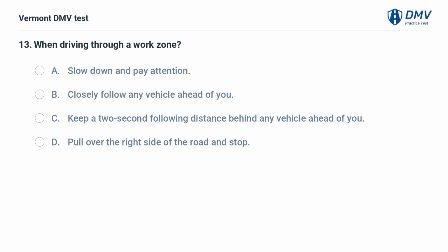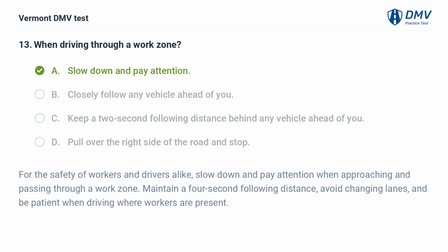When driving through a work zone: A. slow down and pay attention. B. closely follow any vehicle ahead of you. C. keep a 2-second following distance behind any vehicle ahead of you. D. pull over to the right side of the road and stop. A. slow down and pay attention.